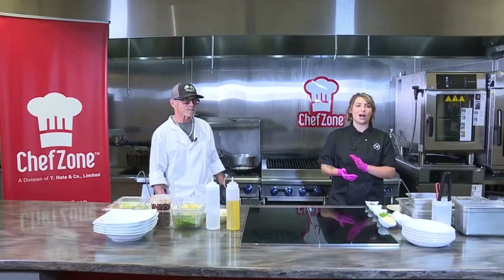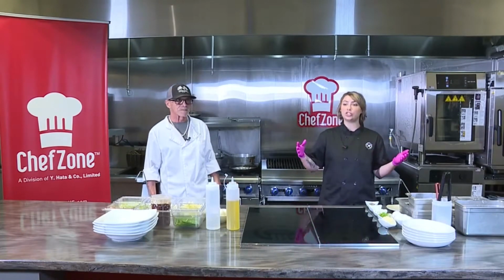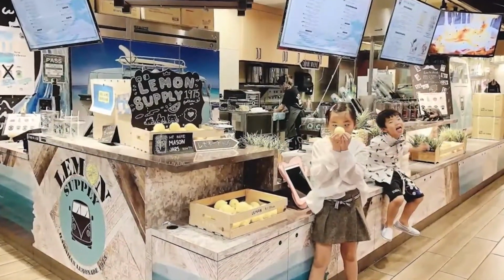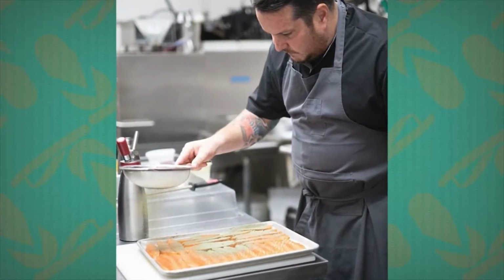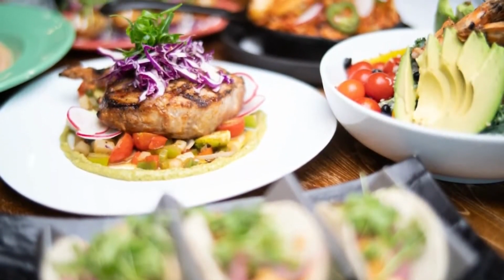Scratch Kitchen is all about bringing the community together with our open kitchen. It invites our guests to watch our chefs work and watch our magic, cooking their food. You see it being made, it's bringing it to your table. The environment is great, and it's just one big family at Scratch Kitchen.